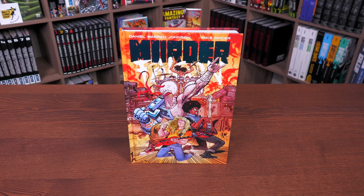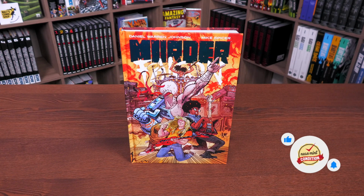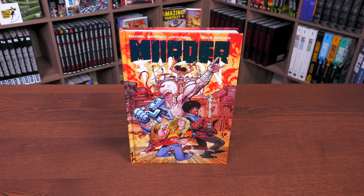And welcome back, everybody. So here we have Murder Falcon. This is the deluxe edition from Image Comics. Now, one thing I have noticed is that the solicitations from Image and Diamond show a different cover for the deluxe hardcover edition. So I don't know if there's a variant or not, but this is the one that I got. I don't think there is a variant, but by all means, please let me know if I'm wrong.